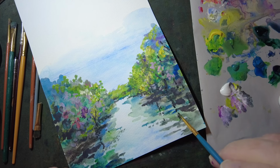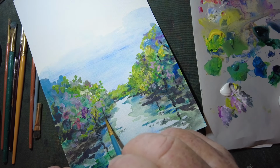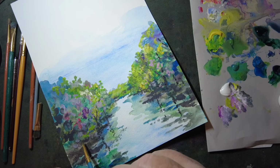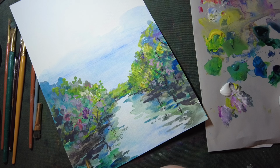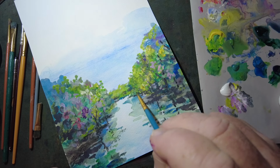The reference photo is a reference, but it's not the desire. Is that a good word? It's not the intent. That's a good word. It's not the intent to duplicate the photograph, or in this case, the screenshot from the video. It's not that. It's not the intent. The intent is to make a nice picture.